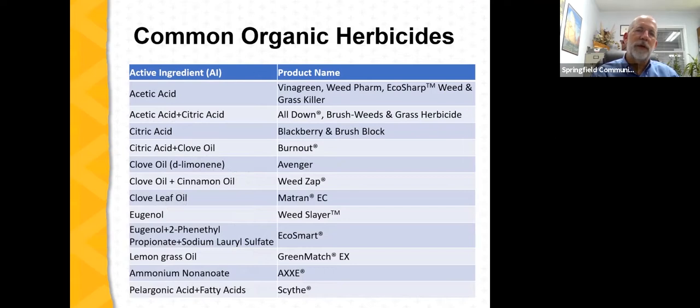And here's some examples of organic herbicides. First of all, acetic acid. We commonly know that as vinegar, and we can see several of the product names of acetic acid. Keep in mind that with the herbicidal use of acetic acid, these are materials that have a higher concentration of acetic acid than, say, the typical vinegar that we would purchase. Acetic acid and citric acid combinations, here are some examples of those. Citric acid alone is effective against certain things, blackberry and brush block as an example. Citric acid plus clove oil are the active ingredients in the herbicide burnout.